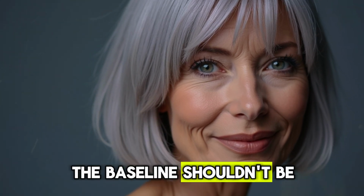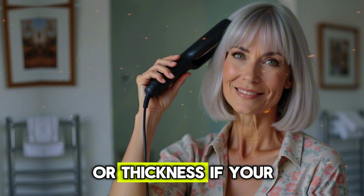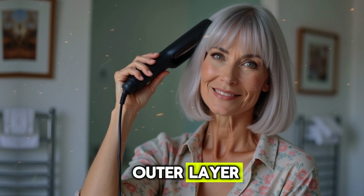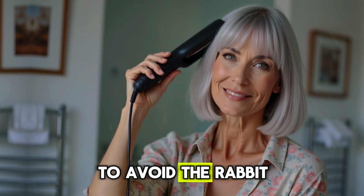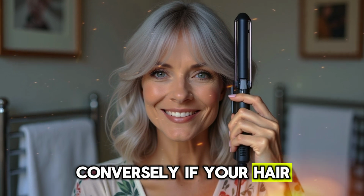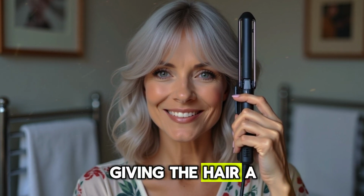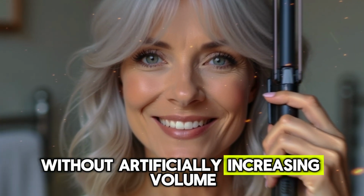Another note, the baseline shouldn't be styled with excessive curls or thickness. If your hair is too thick in this area, gently thin out the outer layer or use smoothing serum to avoid the rabbit ear effect on both sides. Conversely, if your hair is thin, keep the baseline smooth and shiny, giving the hair a healthy look without artificially increasing volume.